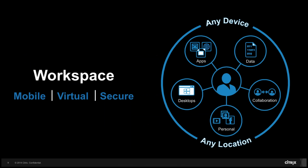So it's the apps that you need, the Windows applications, but also now more and more the SaaS applications and the web applications that you need to deliver, the desktops that users still want, in many cases because of familiarity, because of ease of use, and because it's just what they feel they need to do their job. The data associated within the apps and desktops, but also the data outside of the apps and desktops. And then all the personal pieces and the collaboration pieces, like adding in Lync, for example, to collaborate with users and be able to personalize this to your own users.